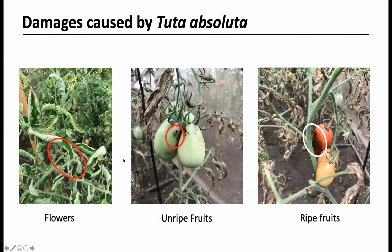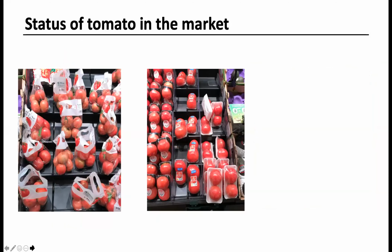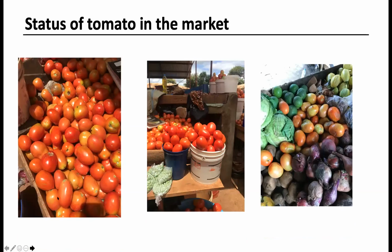These are some of the photos we took when getting data from the in-house experiments that we set up, which I'll show you in the field. In the market, the status of tomato looks good, but this is not the real situation of what we expect. This is quite a different one. This is the real situation.